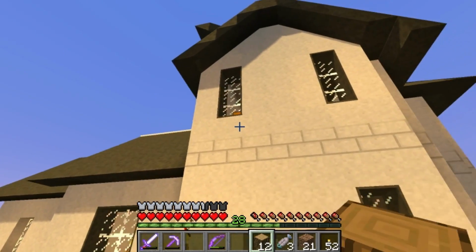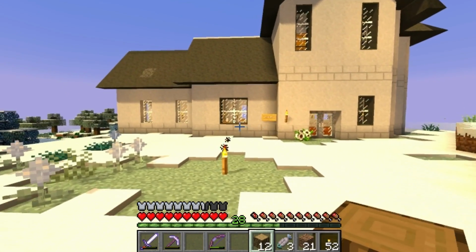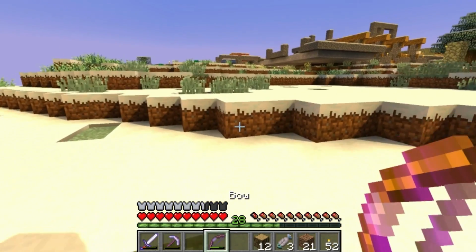But that would ruin the whole roof, the way that the roof is set up right now. So I don't know. And it definitely needs some bushes and plants and stuff. So I'll work on that. I hate all the snow on the ground, but that's just part of being in a snow biome.